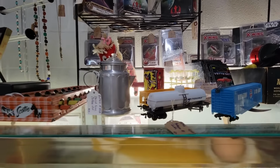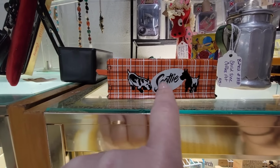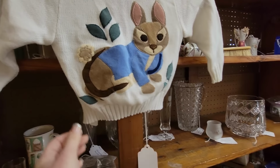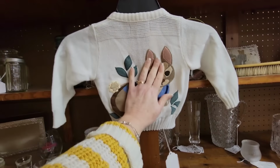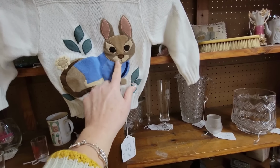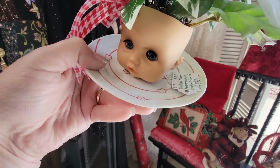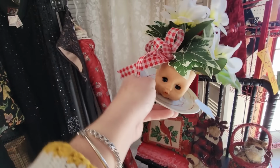This is cute too. This little xylophone toy, lithograph. It's made in the USA, but I love the little Scotty logo on it. Look at this sweater. Oh my goodness, that is adorable. Aww, that's so sweet. $17 for the little. He feels like he's suede too. Oh my. Well, that is charming. It is $12.99.